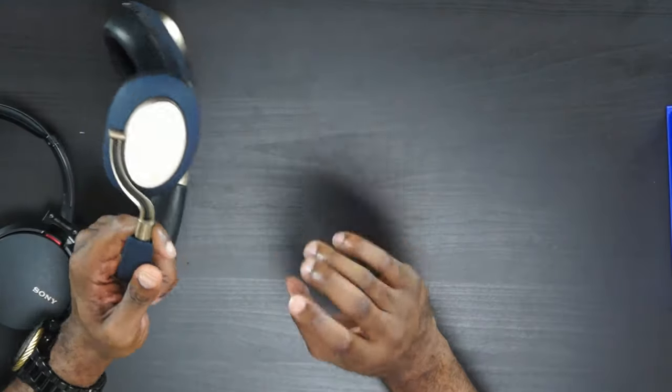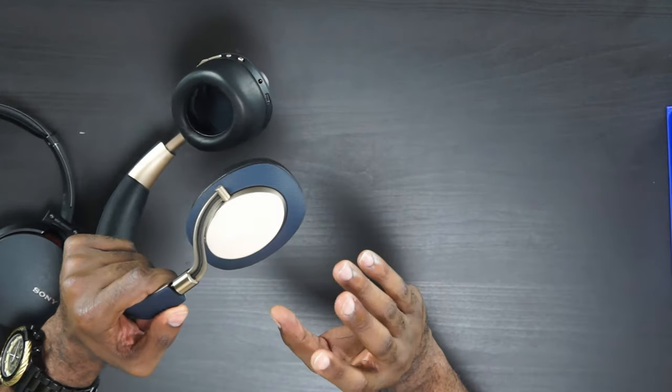This is the ultimate fit here. These fit a lot better than my old Sony's. So that's an A in that category in terms of design and build.